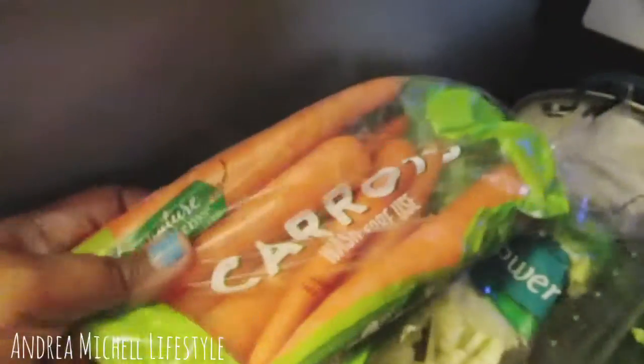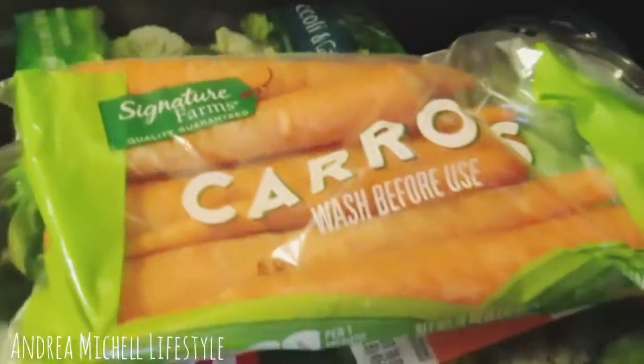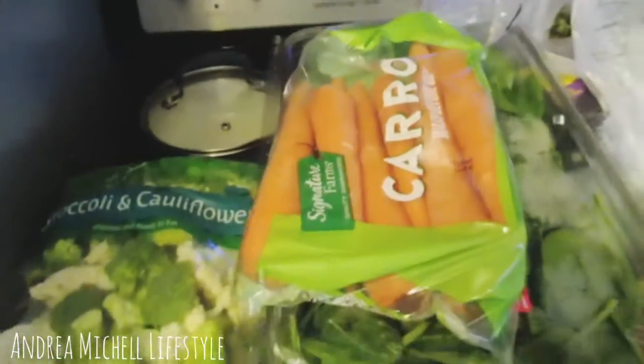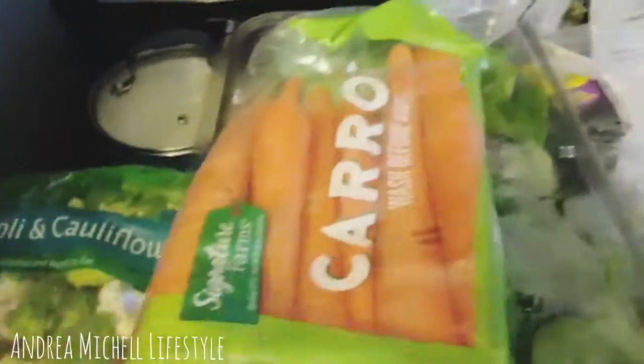Then I got some carrots. I always like to get the baby carrots. I don't like the big carrots too much, so I always pick through them, trying to find the baby ones. I know you're probably like, why don't you just buy the baby carrots? Because I don't want those. I love these because I can cut them any way I like. And then I like to snack on them as well.